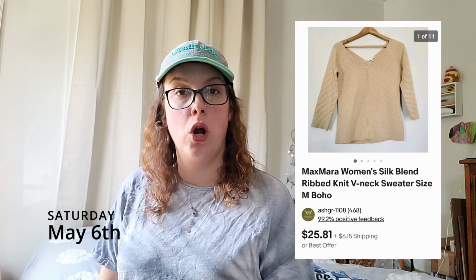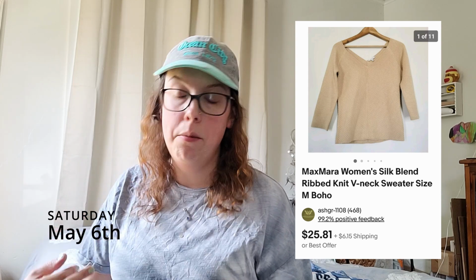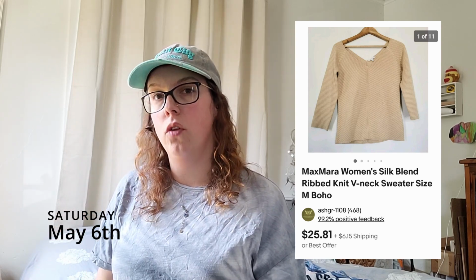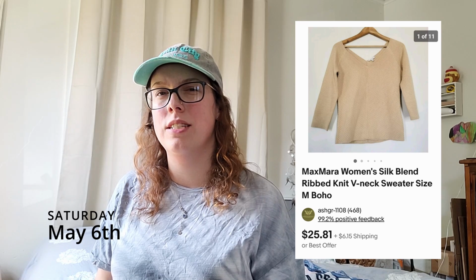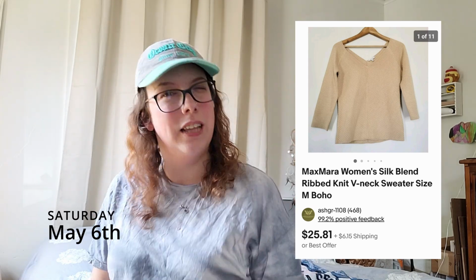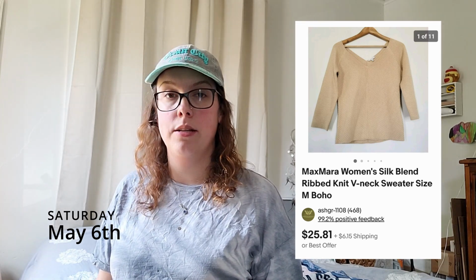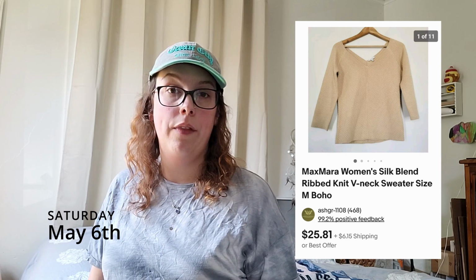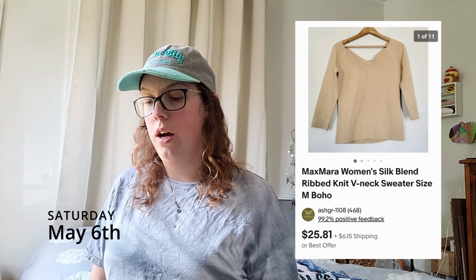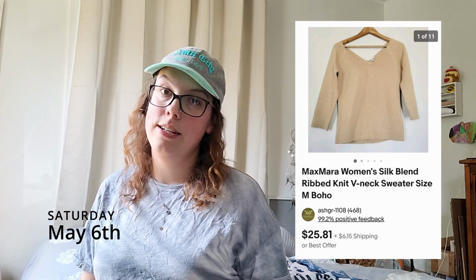Next was this Max Mara super soft. It had a low V in the front and the back. It had a small flaw in the back. It had a small tear in the seam right by the shoulder. It wasn't really a hole. It was kind of just like a slit. I believe somebody could stitch that back up, but I priced it pretty low because of that. I also got that from that reseller that I did a bulk buy from. The buyer sent me a $20 offer and I accepted.